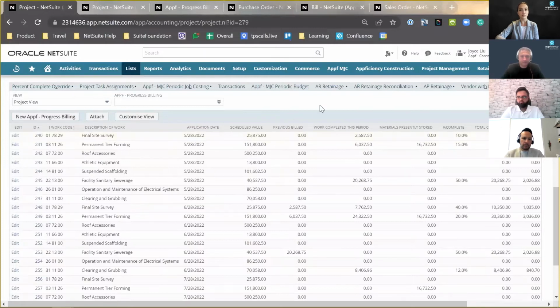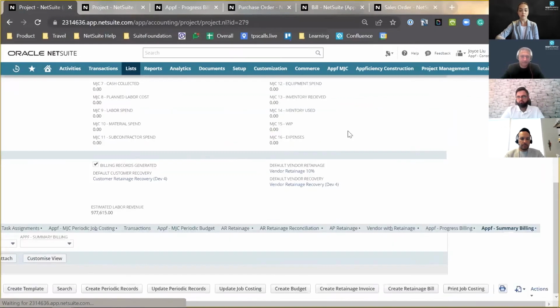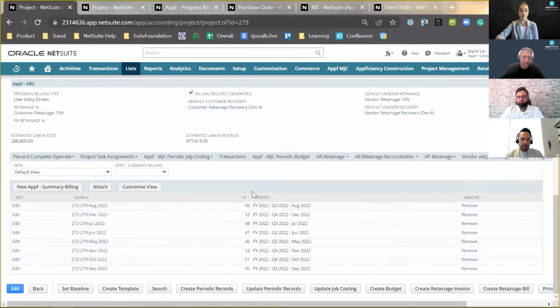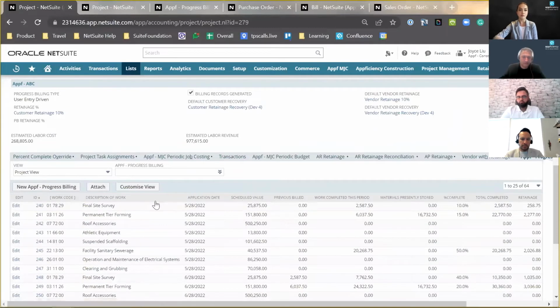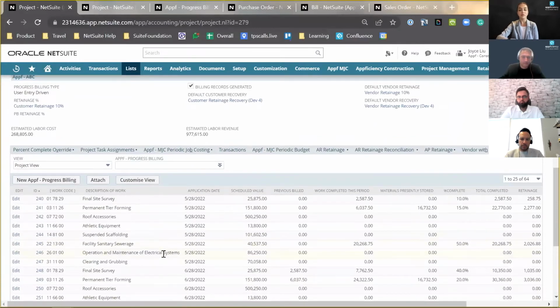In addition to progress billing, we also have a summary billing, which groups and records the summary information on progress billing. The progress billing shows a breakdown of the work in the same period, and summary billing just sums them up, which gives us a total amount to bill for this period. I'll be diving into more detail in an example shortly.